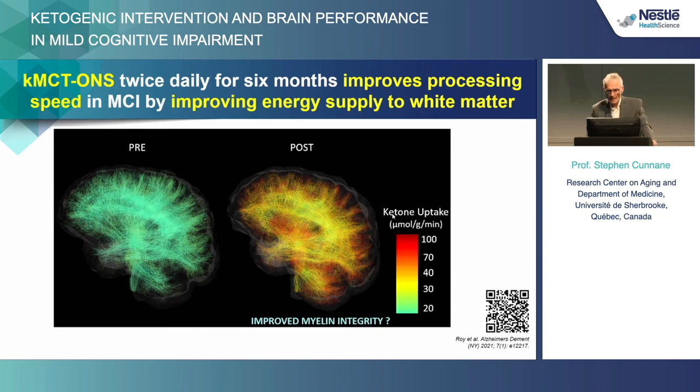So this is a new field of research, and what these parameters around the white matter tracts appear to suggest, but I put a question mark on it, is that it appears to be associated with improved myelin integrity, but this is an evolving field, and we'll see whether that is actually the case.